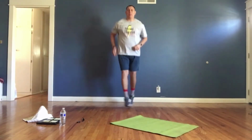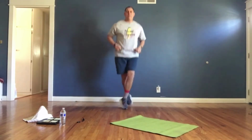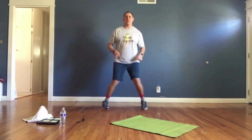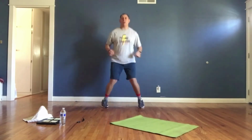2, 1, and go. Again, Criss Crosses. You can go in front, you can go behind, or you can do both, forward and backwards. There you go. Come on. Once you get to a rhythm, this becomes a lot easier, my friends. Definitely get your heart rate going.